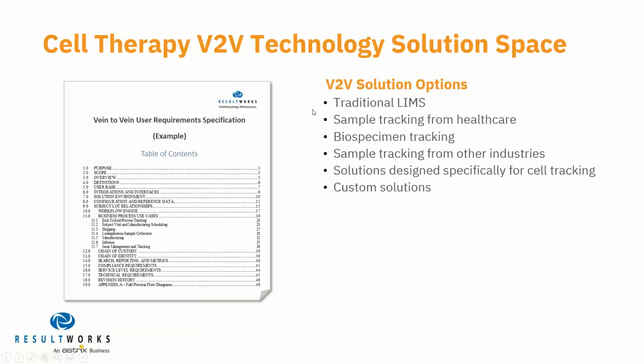So we looked at traditional LIMS, and some clients are very successful using traditional LIMS, but they have to be adapted. Sample tracking systems coming over from the healthcare industry or other viable solutions. Biospecimen tracking solutions we've seen adapted. We've seen sample tracking solutions coming over from other industries.